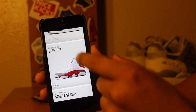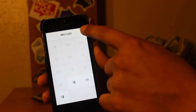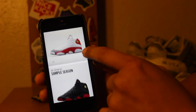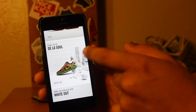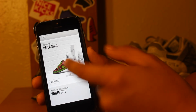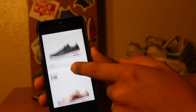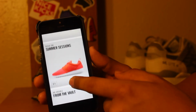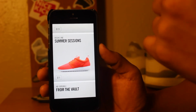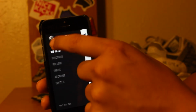But for example, they do have the gray toes still on the restock. Unfortunately, they only have sizes 16, 17, and 18, but I don't need those. And then they have the Bred 13s on there also, but I don't need those anyways. And for example, the Dunks, when they release, you can get those. The whiteout Huaraches, the Kobe 7 Elites, you can get. It's a really nice way to buy stuff, and it's portable on your phone, and it's just a nice way to grab stuff. It makes it a lot easier.